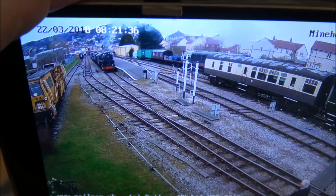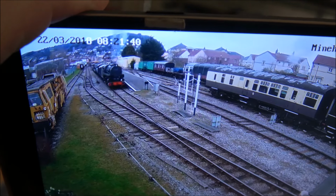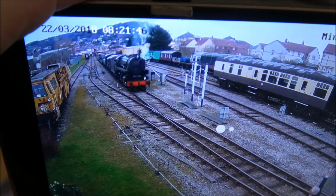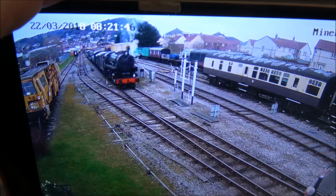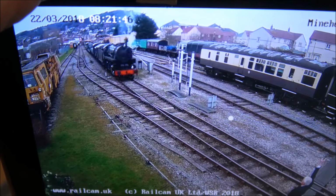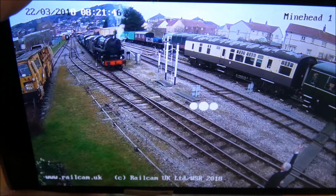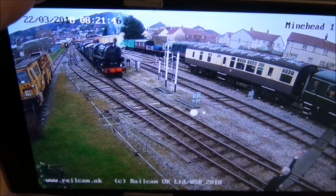Oh, the camera's freezing again. Right, now then. Is that the American logo? I think it probably is. Good. Yeah, I think that's the American logo. By the time this camera unfreezes, it'll have gone. Oh dear. I bet it'll be gone by the time that station camera clears. It's all frozen solid.